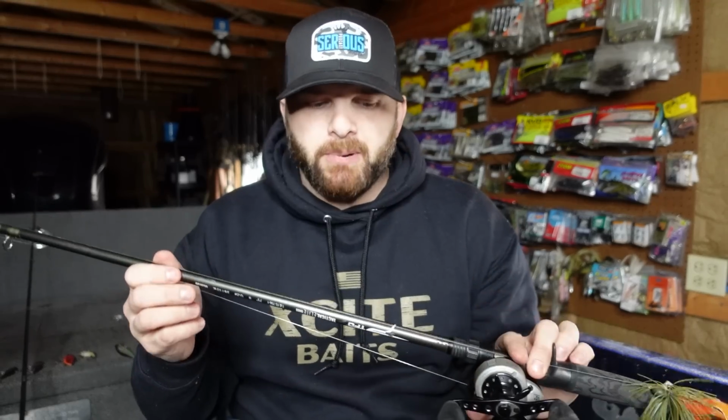And then the rod that I like to pair this with is a TFO 7'5" heavy rod, but it's a moderate fast. So what that means is it's going to bend deeper in the blank. It's going to help you keep those fish pinned, but you can really set the hook. And I fish my jigs on 20 pound test fluorocarbon pretty much exclusively.